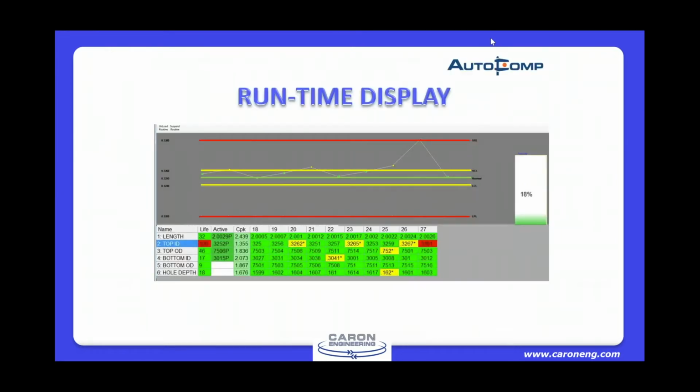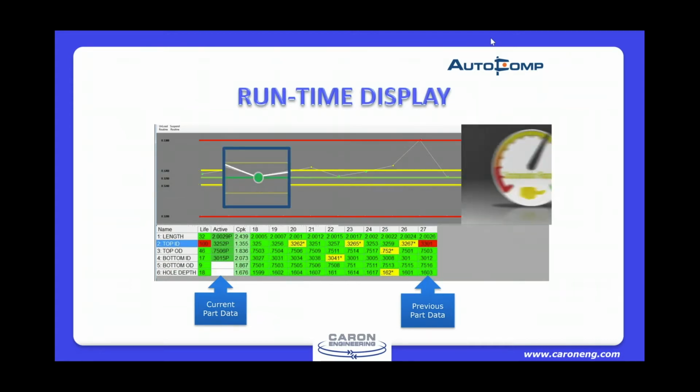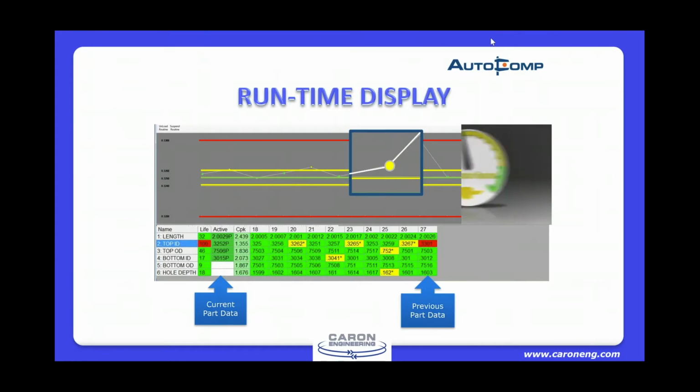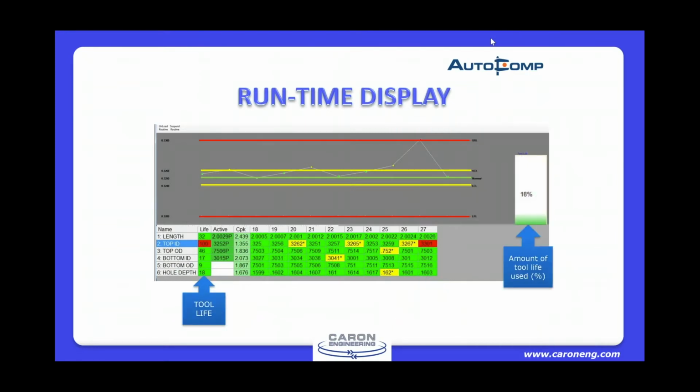So here's an example of our runtime display. You've got your current part data in the active column and previous part data. Here are your tolerance limits and your compensation limits. When the data points come in, green is good, yellow means a comp was sent to the machine tool, and red means the dimension is out of tolerance. And here is that tool life indicator that I was telling you about. That will go from green to yellow to red. This is an easy indicator for the operator to be able to see at a glance how their tool is doing.